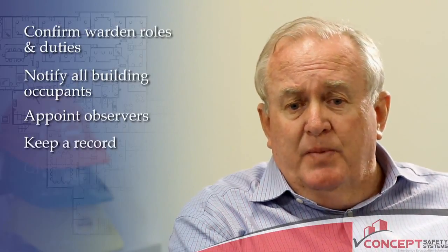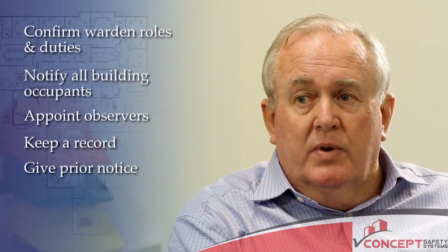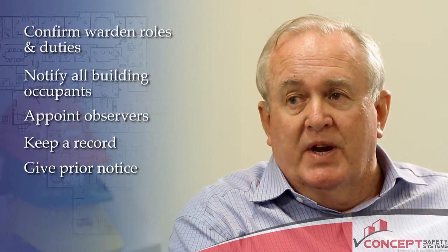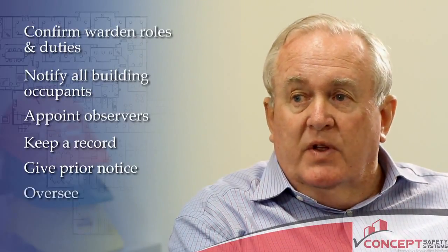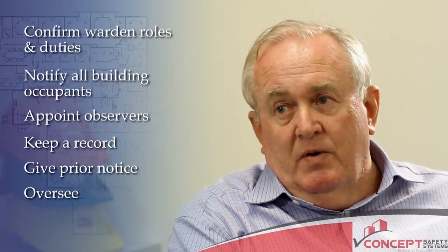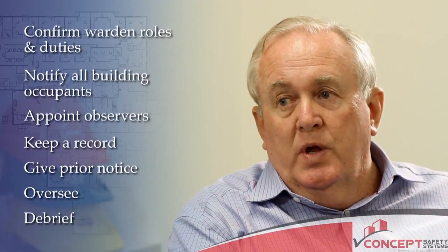Also to give the persons prior notice, and as I said, if there's a PA system fitted within the building, make a PA announcement to tell people that it is a practice evacuation drill. And then just oversee it and make sure everything runs right. And of course, very important, have that debrief meeting at the end to make sure that all the important points are covered and discussed. Great. Thanks, Eric. Thank you.